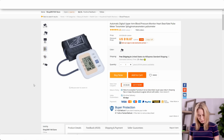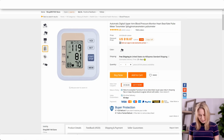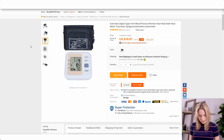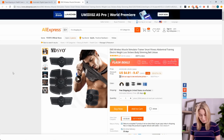The reason why it sells so well on here is not because dropshippers are successfully selling it, but because people who already go to Aliexpress and are regular customers see this and think, hey, this is a well-priced and pretty good quality blood pressure pulse reader. I'll buy it. Whereas a huge amount of these sales for the muscle stimulators and back posture braces will be coming from dropshippers.